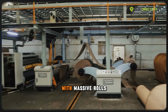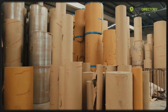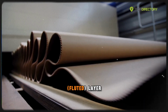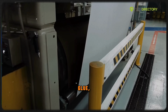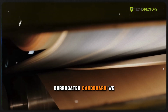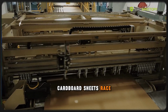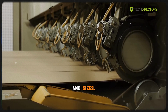It all starts with massive rolls of paper, often made from recycled materials. These are fed into corrugating machines, which sandwich a wavy, fluted layer between two flat sheets. Using steam and glue, the paper is bonded together and dried in just seconds, forming the signature corrugated cardboard we all know. Next, the cardboard sheets race through rotary cutters that slice them into precise shapes and sizes.